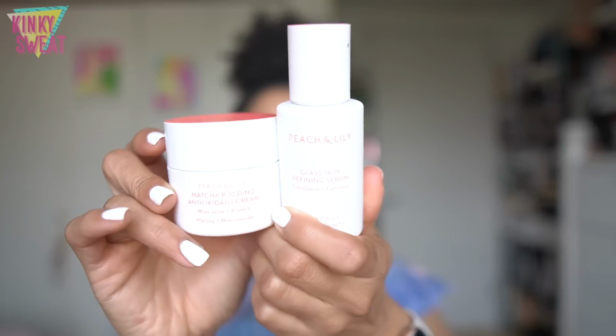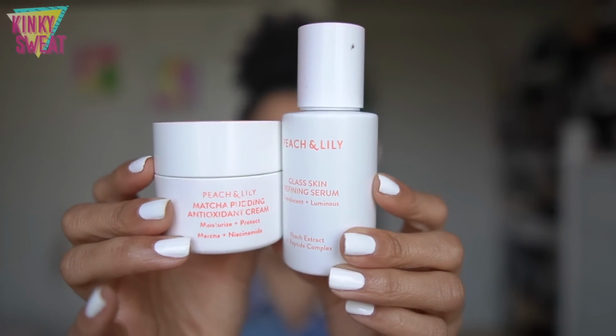Before we get into the makeup, I actually have a few categories to cover, and I wanted to start with skincare, specifically covering the items that I finished and wanted to give you updates on, two of those being from the Peach and Lily line, the Matcha Pudding Antioxidant Cream and the Glass Skin Refining Serum. Now, although I did buy these items a few years ago, back in February, Peach and Lily reached out to me via Instagram to ask if I wanted any PR from the brand, and I gladly accepted. They sent me several items, two of them being the Matcha Cream and Glass Skin Serum.